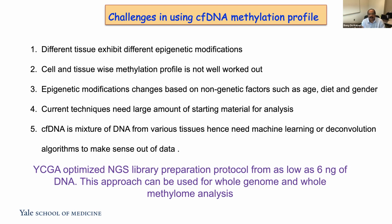The second thing is that these modifications, especially methylation, change according to age, diet, and lifestyle. Gender is also one of the biggest determinants of differences in the methylation pattern. So that means you have to create a whole repertoire of methylation patterns before you start using it effectively.